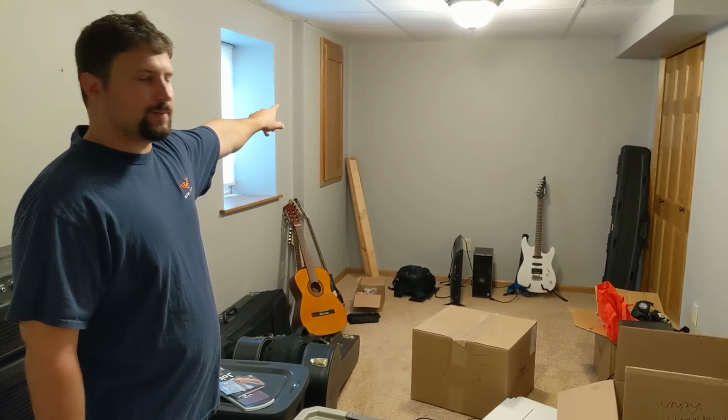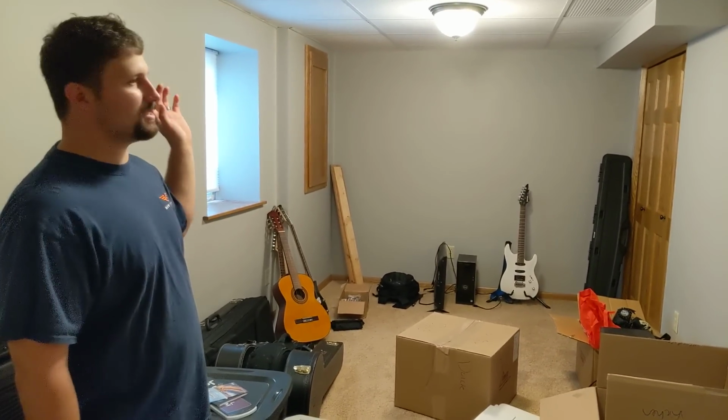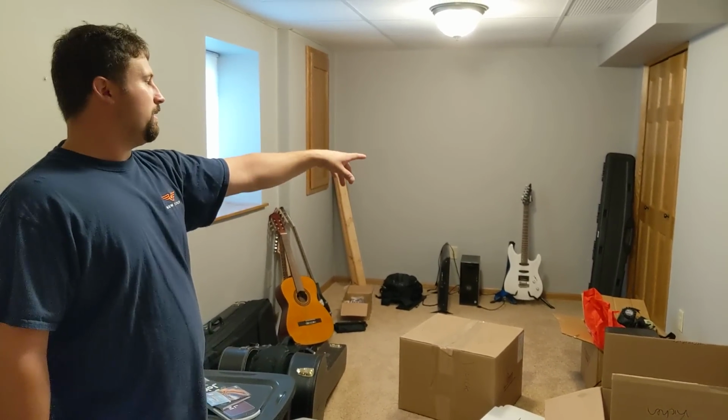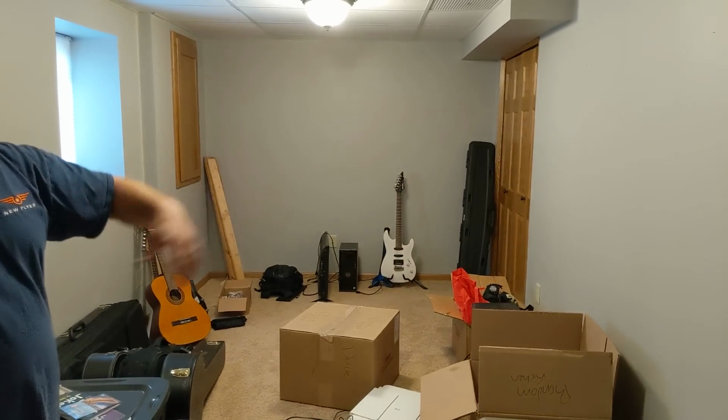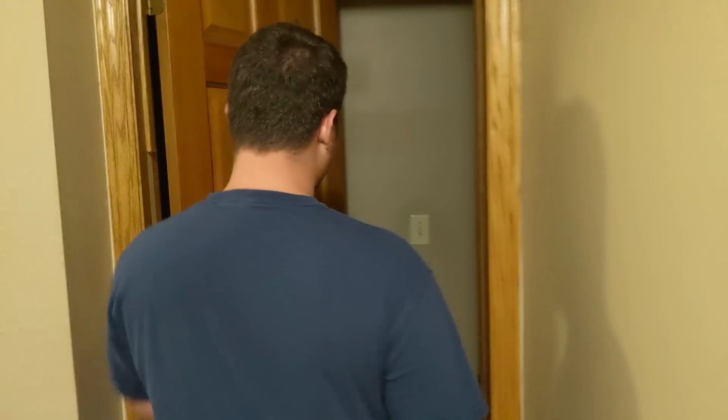Power box back there. I want to put heat and stuff in the garage, so that's going to be nice because we can run all the power out. Closet, and then the crawl space underneath the stairs is over there too. And then straight ahead here is the bathroom.